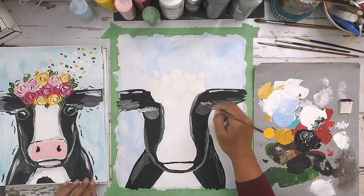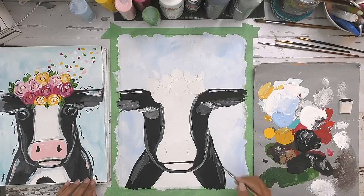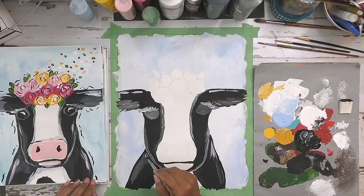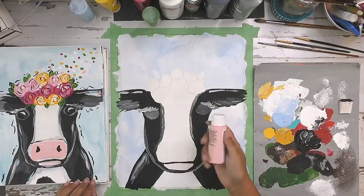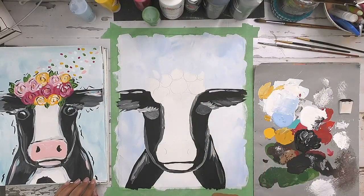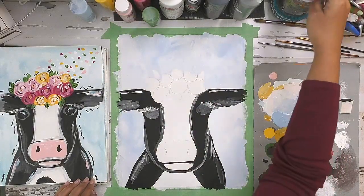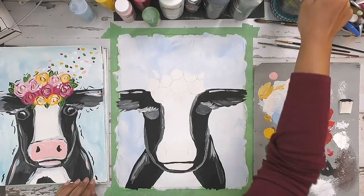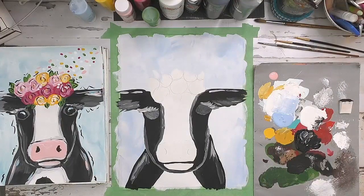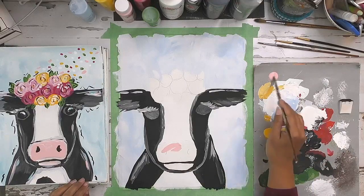And we're going to leave that cow for a little bit now. We're going to come to the nose section here, and then we'll let him dry, work on the flowers, and then come back with a little more detail. Alright, so for the nose, I am using that cameo pink, the light pink that I have. And we're going to stick with our medium round. And we're just going to fill in the nose.